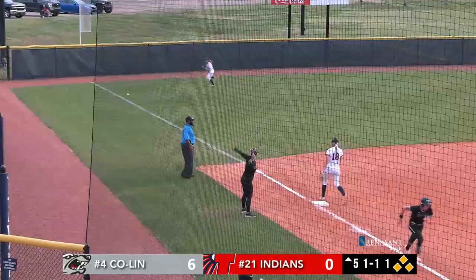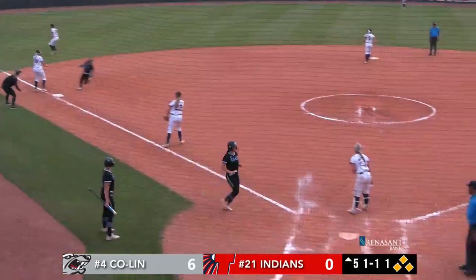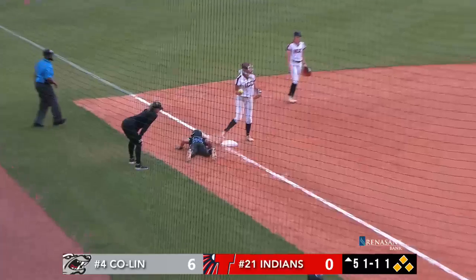Contact there just past the third baseman, between the runner and the third baseman. It's going to go all the way to the wall. That's going to bring in 1, 2. They hold up the runner. Could they get a tag? And she's thrown out.